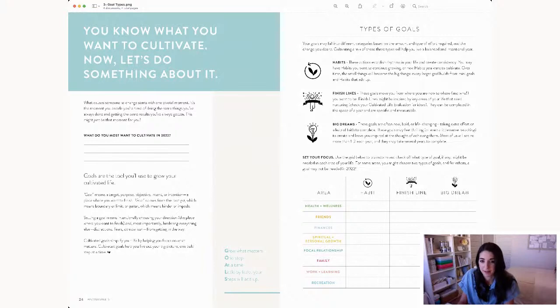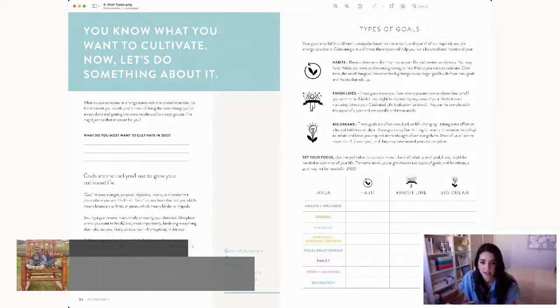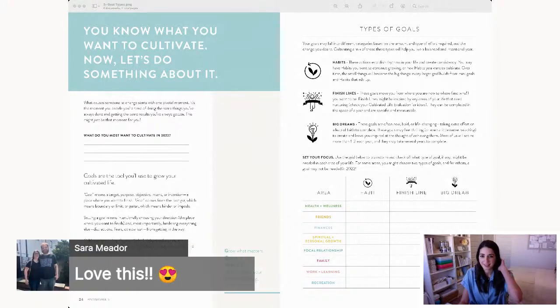And then we've got our big dreams. These are the big overarching goals in our life when you think about the things that you want to do and the things you want to be when you're 80, guys. And then what we've done is we've broken this down into this matrix at the bottom so that when you think about all the areas of your life from your Cultivated Life evaluation, like health and wellness, friends, finances, what kind of goals do you want to create within those areas of your life? So this is just a tool to help you move that forward and think about it in a bigger picture.